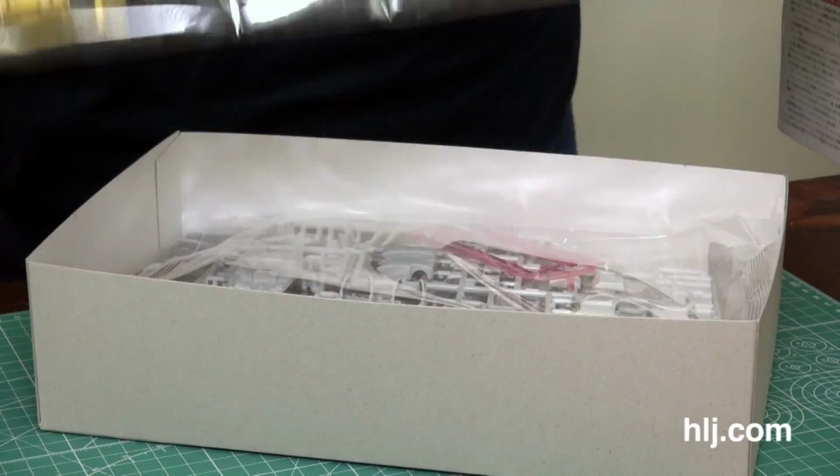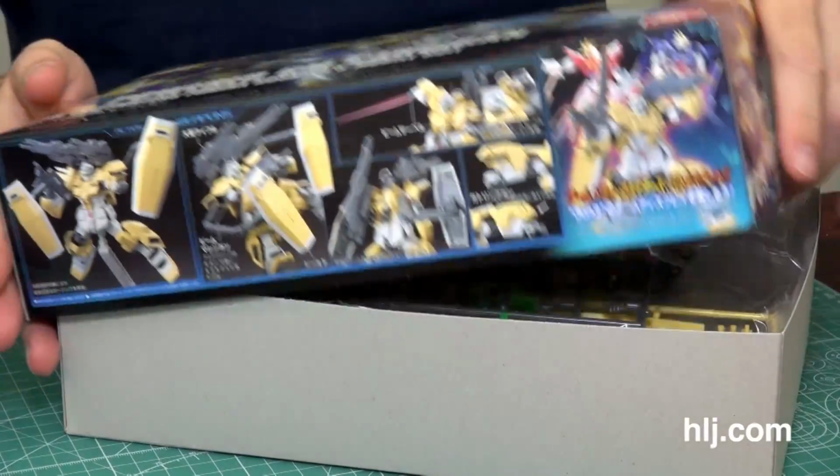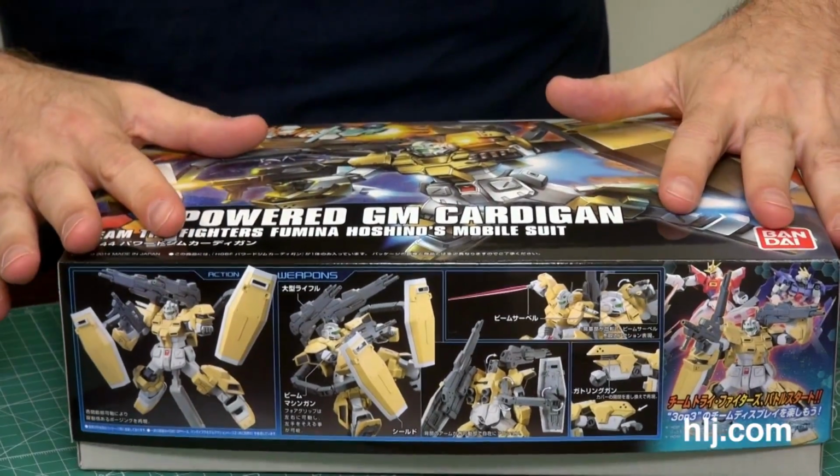A little bit of green there, and quite a few polycaps too. So it looks like the Gundam Build Fighters Try stuff is quite interesting. This is Fumina Hoshino's suit. I like it. Not Aila Jyrkiäinen's suit, unfortunately.